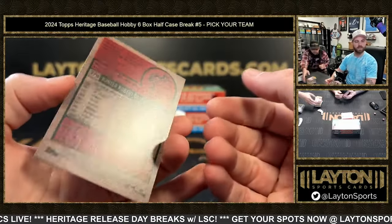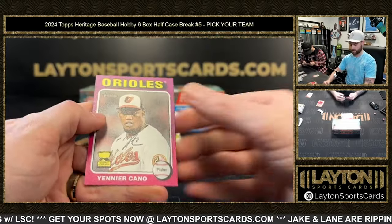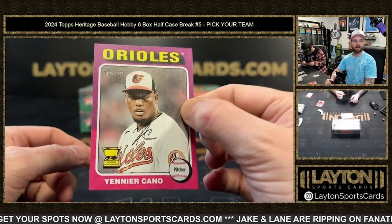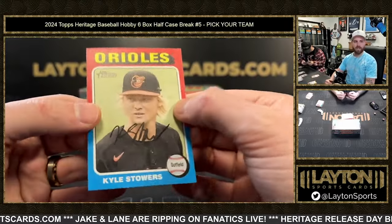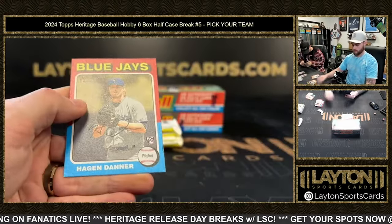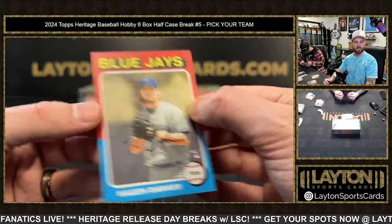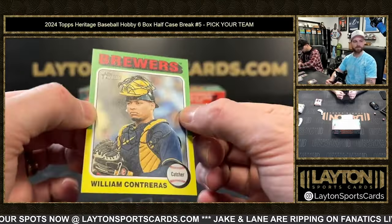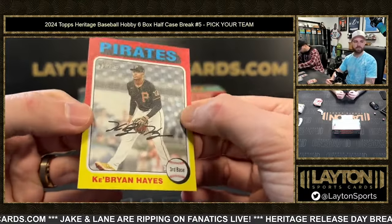Yeah, congrats to everybody getting these. Rookies are real ones, the red inks. A Yennier Cano on the flip stock, rookie cup. Kyle Stowers flip stock Orioles. Hagen Danner, rookie, flip stock, Blue Jays. And a flip stock of William Contreras for the Brewers. Ke'Bryan Hayes on the flip stock for the Pirates.